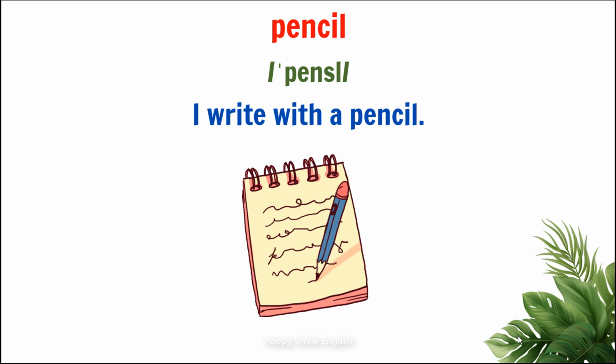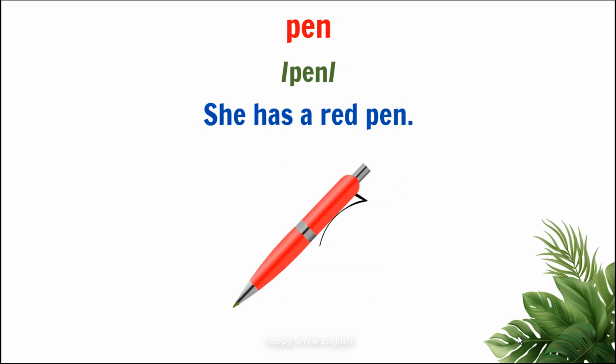Pencil. I write with a pencil. Pen. She has a red pen.